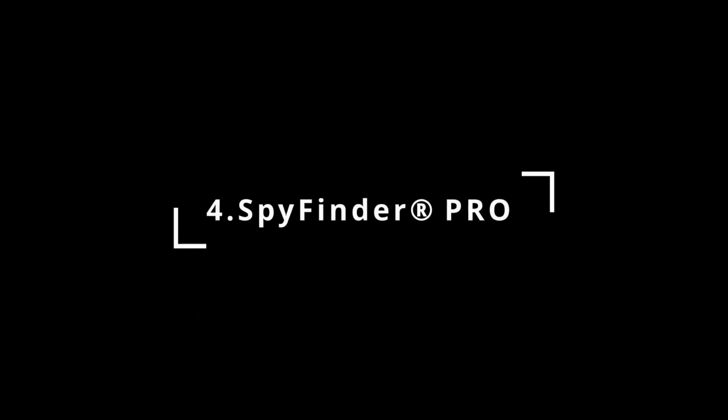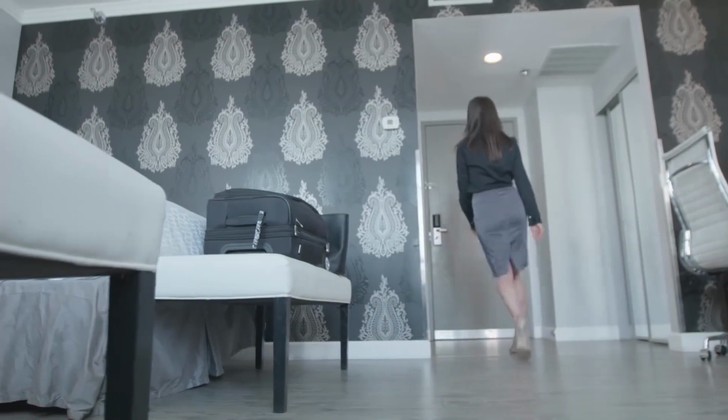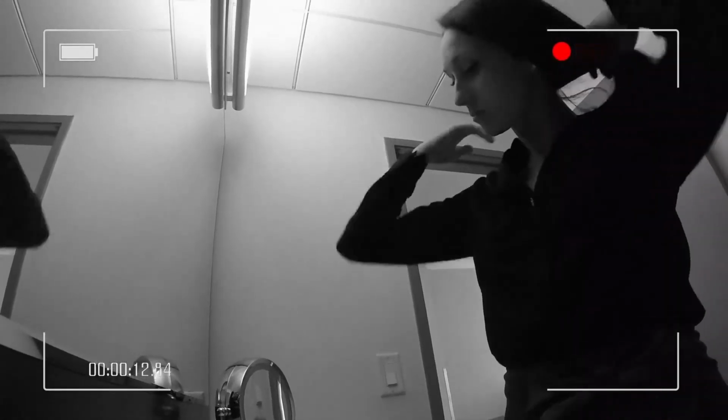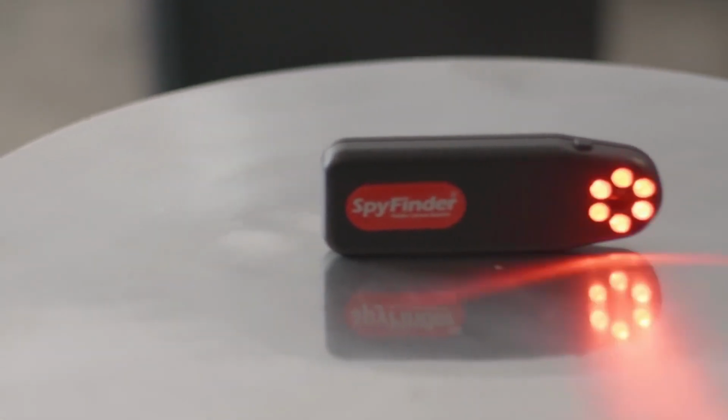At number 4 we have SpyFinder Pro, hidden camera detector. You won't believe how small hidden cameras are these days. Often no bigger than a pinhole, these tiny spy cameras are concealed inside everyday objects such as clocks, glasses, lamps, picture frames, USB chargers, keychains, desktop fans, outlets, smoke detectors, DVD players, fake water bottles, air fresheners, and so much more.